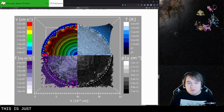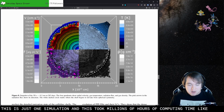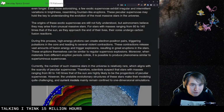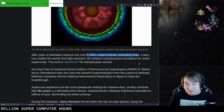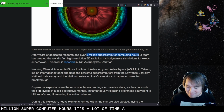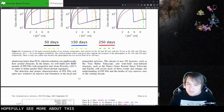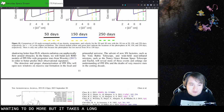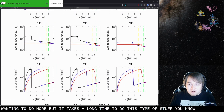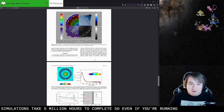This is just one simulation, and this took millions of hours of computing time. Like, we're talking, I think, 15 million hours, if I remember correctly. Sorry, 5 million supercomputer hours. It's a lot of time, like a lot of time. I think this is pretty cool stuff. We'll hopefully see more about this. I think in their conclusions they were talking about wanting to do more, but it takes a long time to do this type of stuff. These simulations take 5 million hours to complete, so even if you're running in parallel, they take forever.